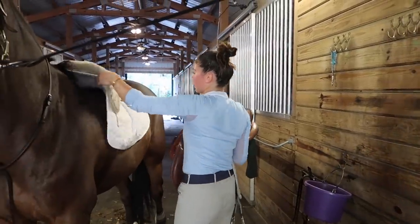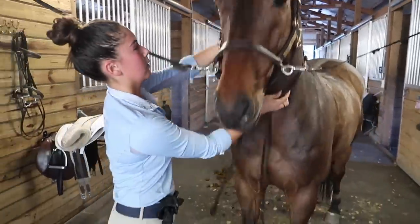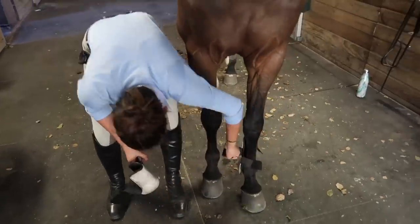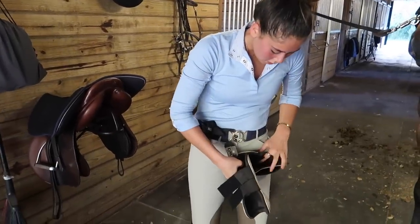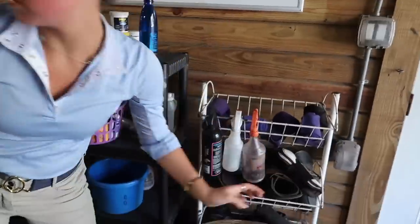Okay, I'm not even kidding you when I say my arms and legs are caked with mud right now. And then if there's sand in them, I brush them, but there's no sand in them. So I just put them away like so.